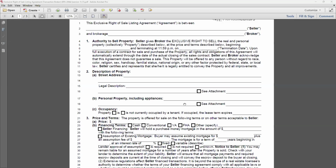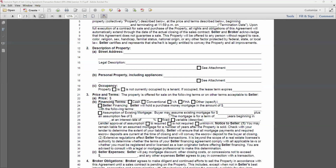But we're talking about personal properties here. Is the washer and dryer being conveyed? Is the washer and dryer not being conveyed? That's usually what causes a lot of confusion, especially during the walkthrough. Occupancy, check one or the other. Is it or is it not currently occupied by a tenant? And if occupied, when does the lease expire?